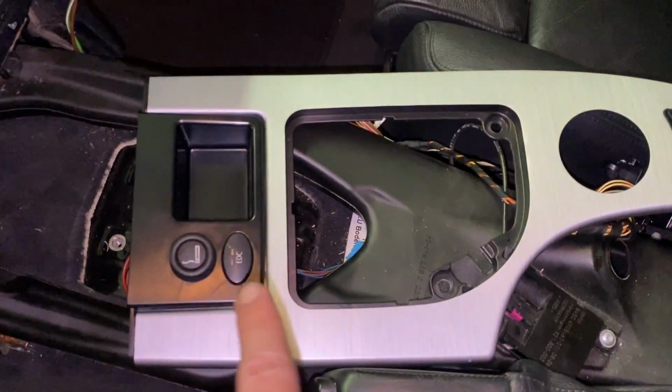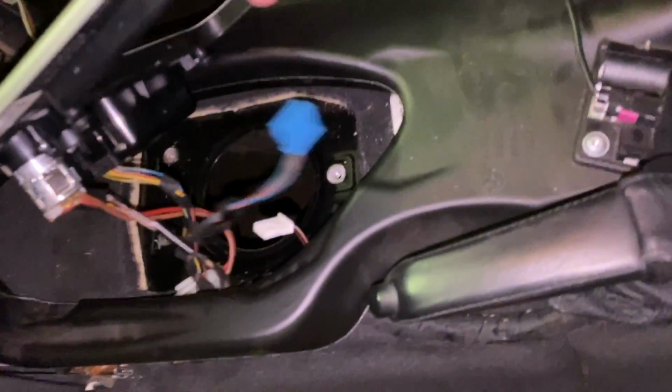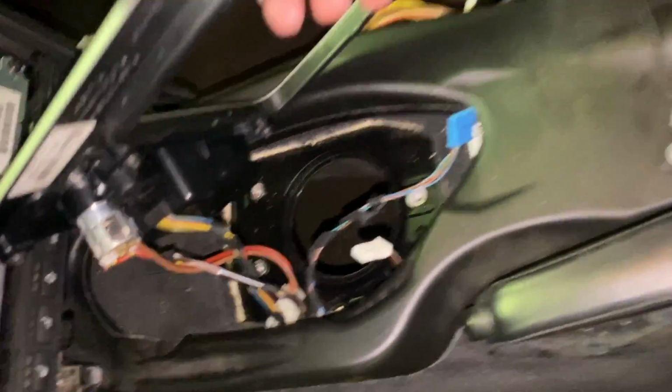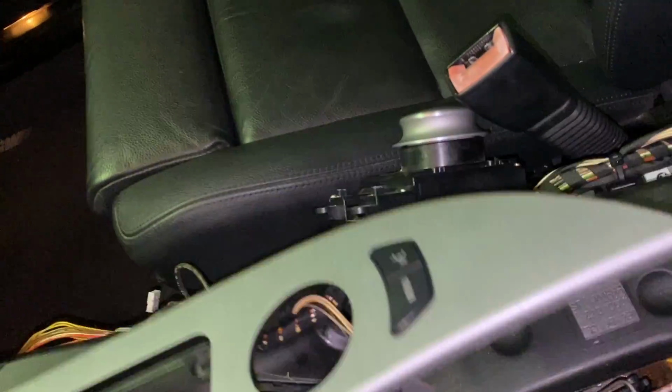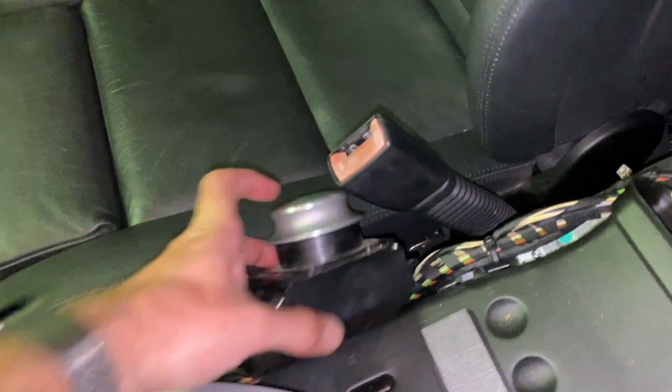E60 sub is under the seats. We rescued a lot of debris out of here, and then we have this piece installed in the console with the EDC button. I have it in here right now just to minimize errors and kind of help with the coding, so I have that plugged in. I have the menu button plugged in for the nav. I have the CCC iDrive controller plugged in right here.